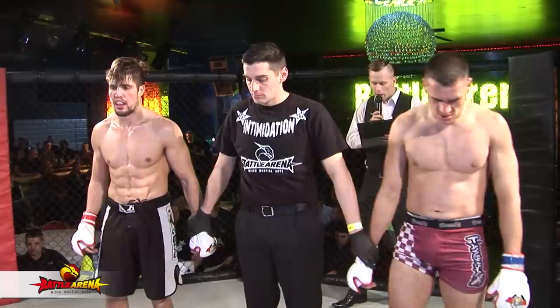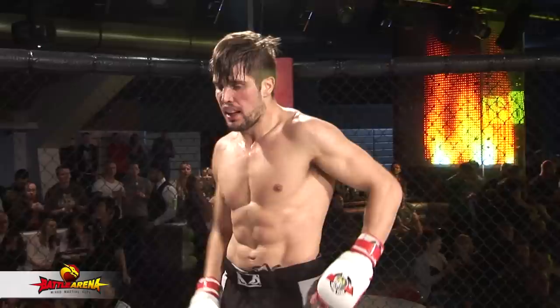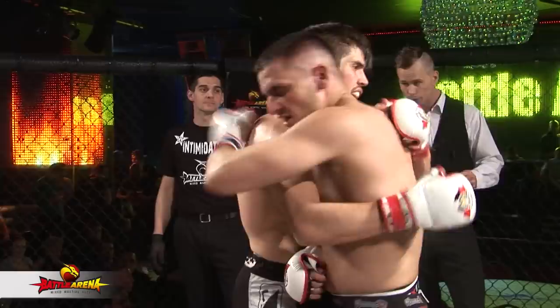In the red corner, Oliver Winter. Please make some noise for Lukas. Yeah, Oliver Winter, a really tough fight there from two guys. They set a really high pace at the start. Definitely looked like later on into the fight Oliver was getting the better of it.